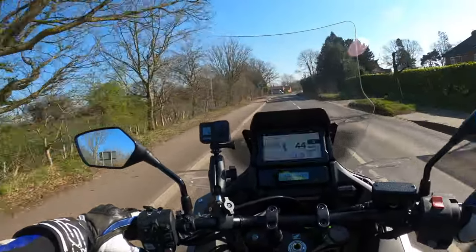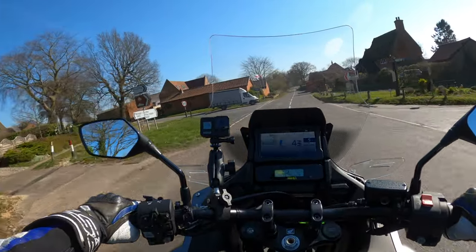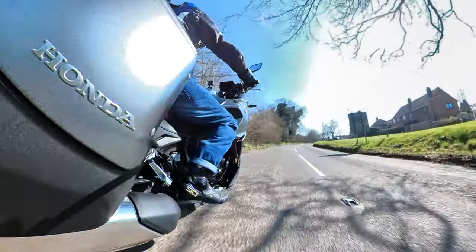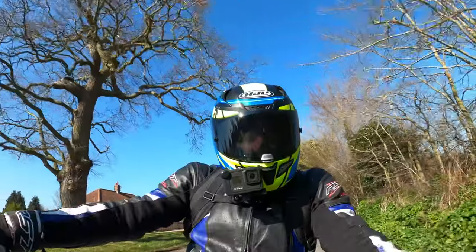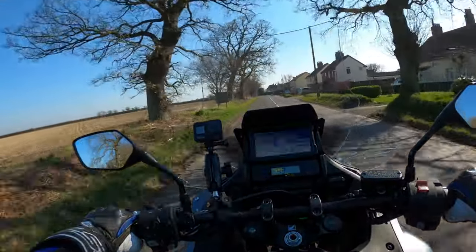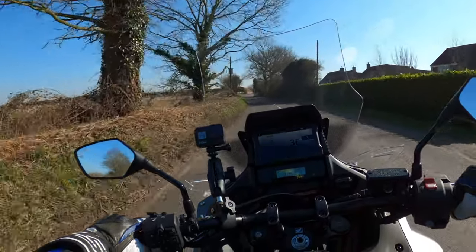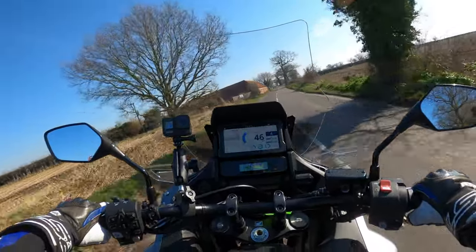Actually, we'll carry on along this road here, see what she's like. It's quite a bumpy section of road through here, so not having any problems on the NT1100. I'm yet to ride the Africa Twin, so hopefully I'll manage to get on one of those at some point. Slow down a tad. That blipper's so silky smooth as well on the Nationals. Window open a bit.